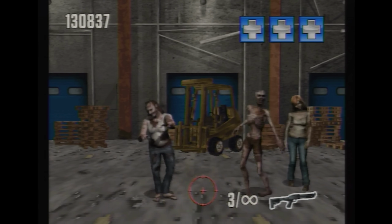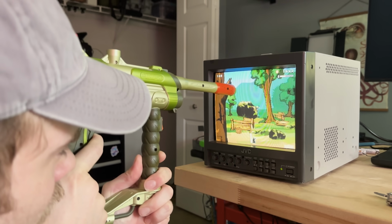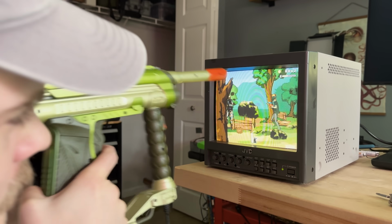It's so much fun and so intuitive, and even though motion controls got much better after light guns were popular, somehow the light guns are still way more fun to use. It is kind of fun to use the shotgun pump for the Walking Dead game, but it just makes me wish, like so many of these games, I was just playing something better.